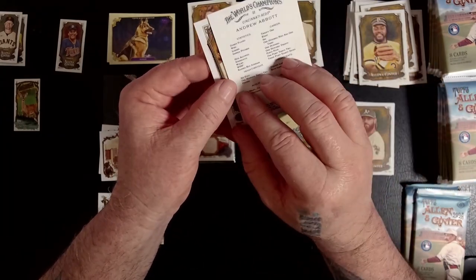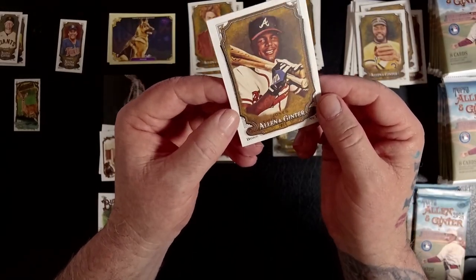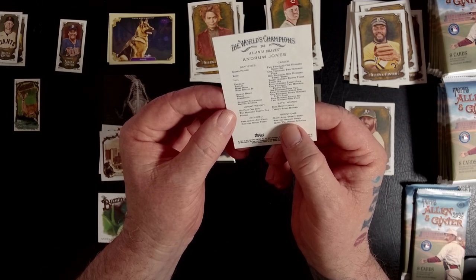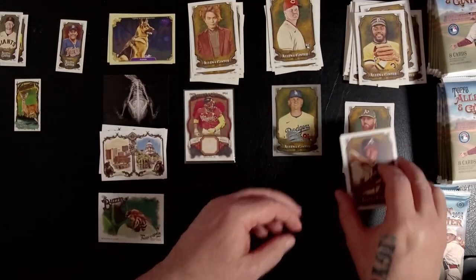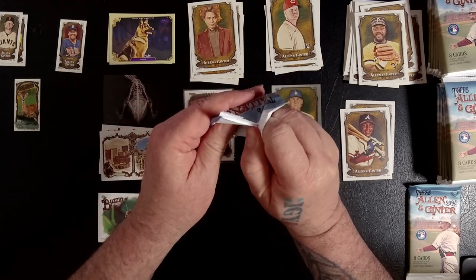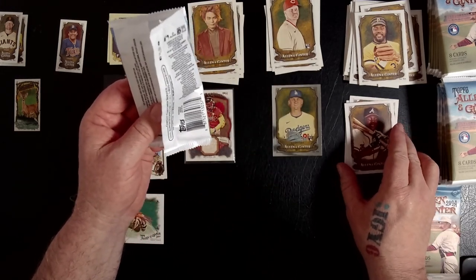Abbott. Cincinnati Reds. Jones. There. That's a cool shot. Andrew Jones. Atlanta Braves. Born April 23rd, 1977. Short print. I like the images of batters, hitters, I don't know what you call them exactly, with the bat over their shoulder like that. It's sort of, hey, I'm a hitter. This is my game, this is what I do.